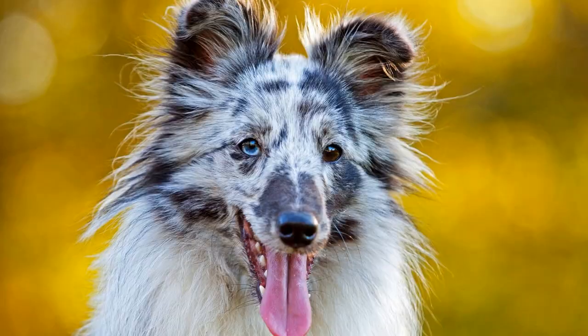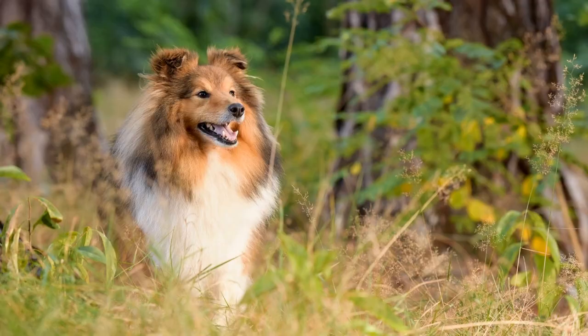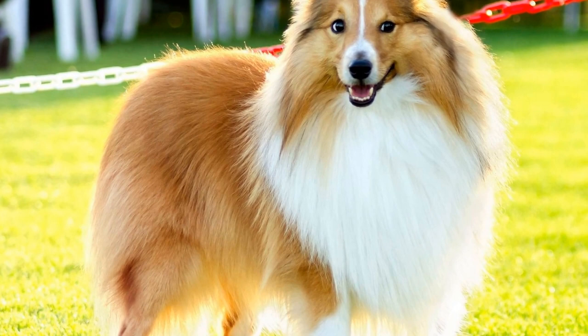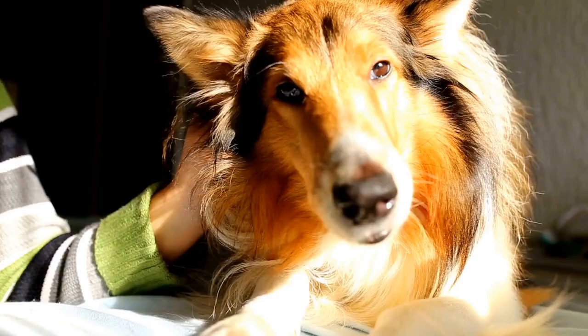2. Consistency. Consistency is vital in training any dog, including Shelties. Use the same commands and gestures for each behavior you wish to teach. Consistency also means enforcing the rules consistently. If you let your Sheltie jump on you one day and reprimand them for the same behavior the next, confusion will arise.